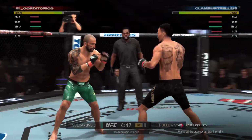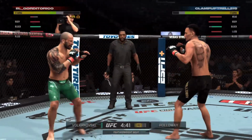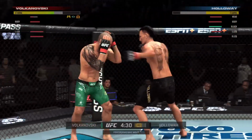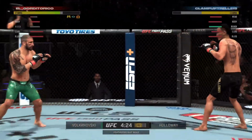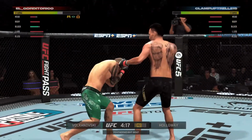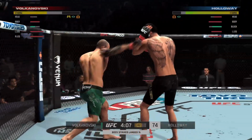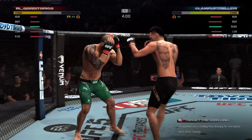He throws all of himself into that kick. Starting to do some really significant damage to the body here. Another strike lands there. Oh, nice jab to the head there by Max Blessed Holloway. Volkanovski's eye now closing up. Clean with the right hook. Oh, they're trading huge shots here. We'll see who's the last man standing.